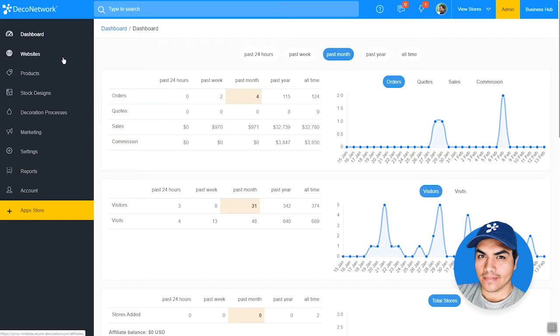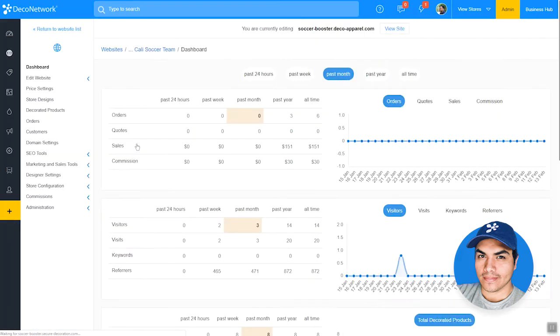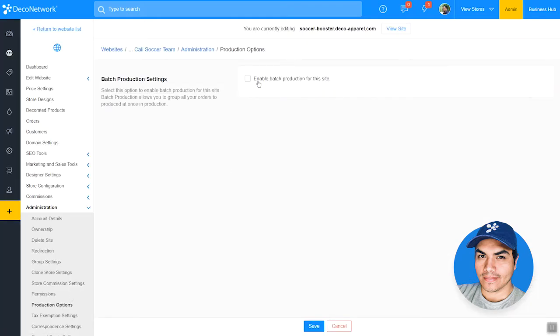Let's jump into our website section in the admin area and select our store that we want to configure with batch production. From the administration section, we'll choose production options, and we can go ahead and enable batch production for this site.